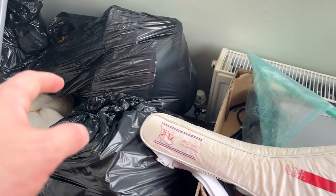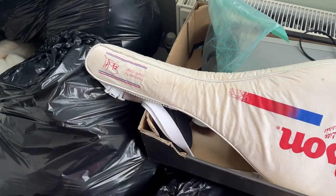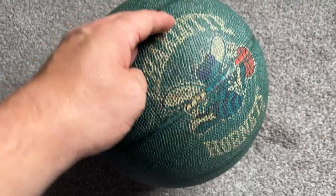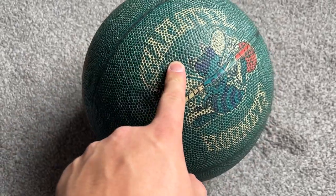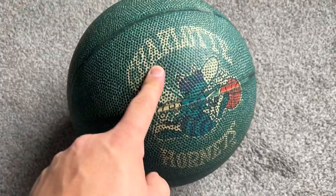Right, the last bag of this episode. I am going to do it in 3 parts, I've decided, because there's so much here. And the lucky bag is going to be this one. And as I was pulling that bag out, this fell out of another bag. So we're going to include this in today's video, a Spalding Charlotte Hornets basketball. Here we go. I'm yelling, timber!